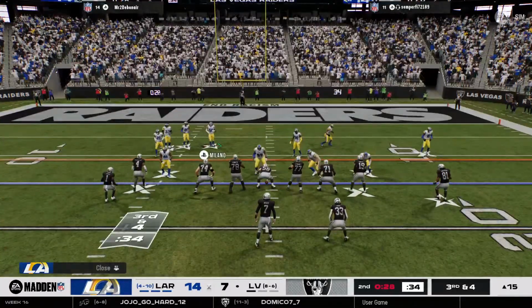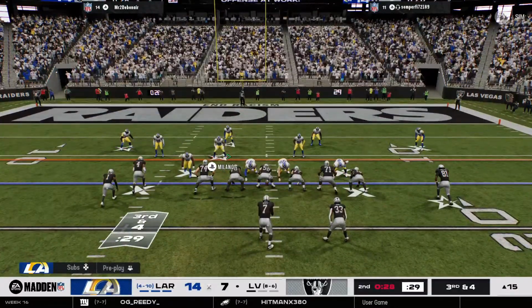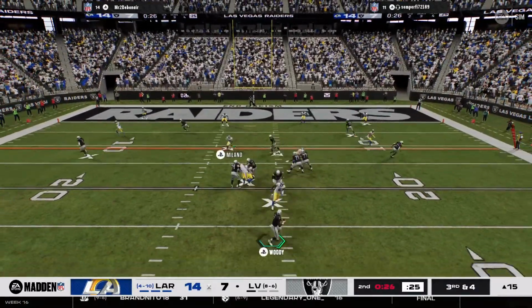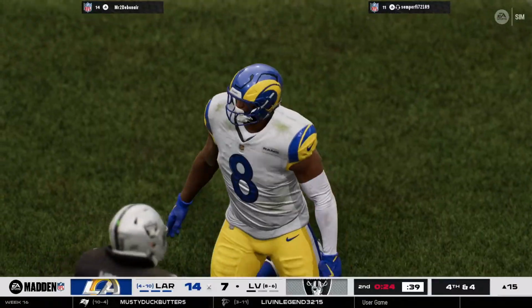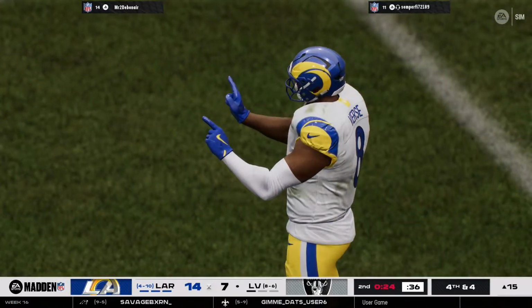Here's the 7th play of this drive. This is 3rd and 4. Again, he'll drop to throw. This ball nearly intercepted. A once-in-a-season chance for the big fella, but he couldn't corral it.